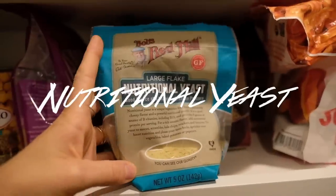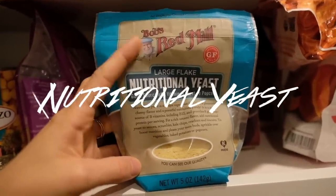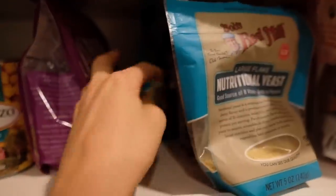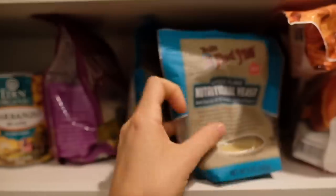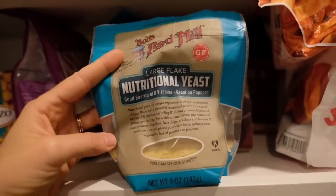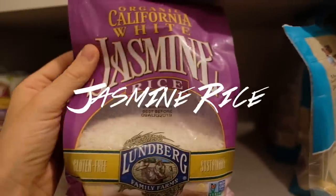Next we have nutritional yeast, which is normally in the bulk section at Mana Foods grocery store, but they've been out the last few weeks. So this is what we have, what we put on top of pasta. Actually, that's probably the only time we use nutritional yeast, is we like it on top of pasta. We have some jasmine rice.